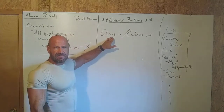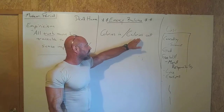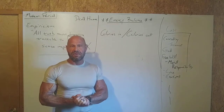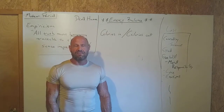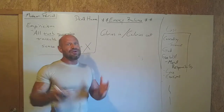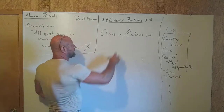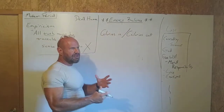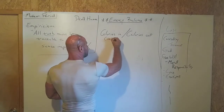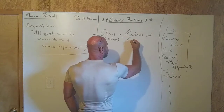If you take more calories in than you expend, you gain weight. If you burn more calories going out than you take in, then you lose weight. It's really that simple. It's the law of thermodynamics. It's physics. Okay? Nobody's that special flower that defines physics. Okay, so in energy balance, obviously what we want to do if we're trying to lose weight is to reduce our calories in and increase our calories out.